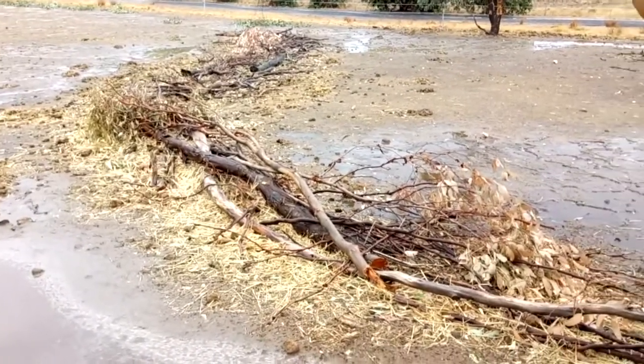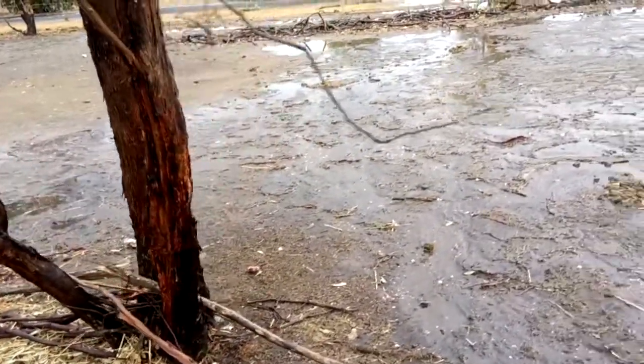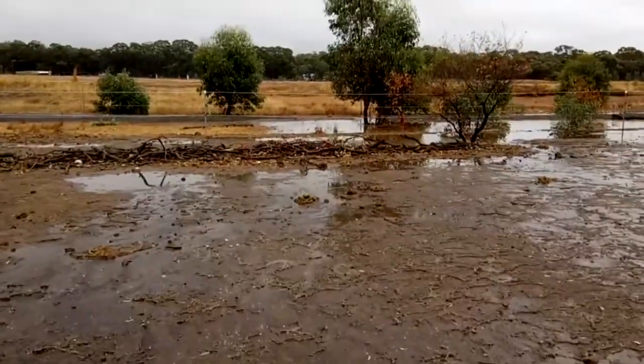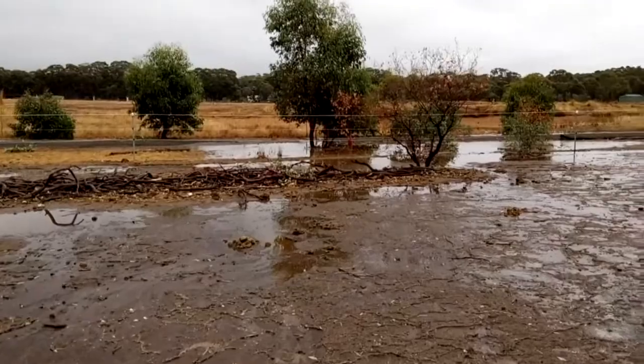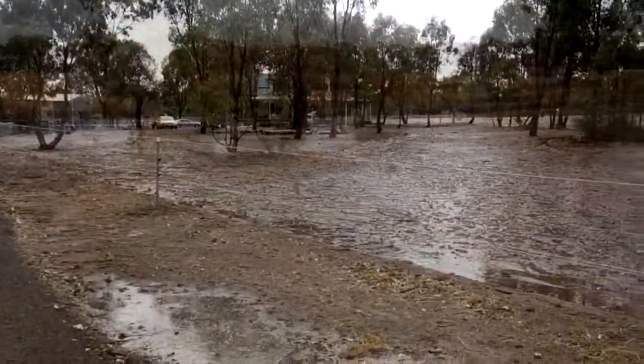Be doing more of this yet. I've got another one down here, as we can see. So you can see that it's pulling up quite a bit. And then of course down at the track down there, it is another barrier before it gets off the property.